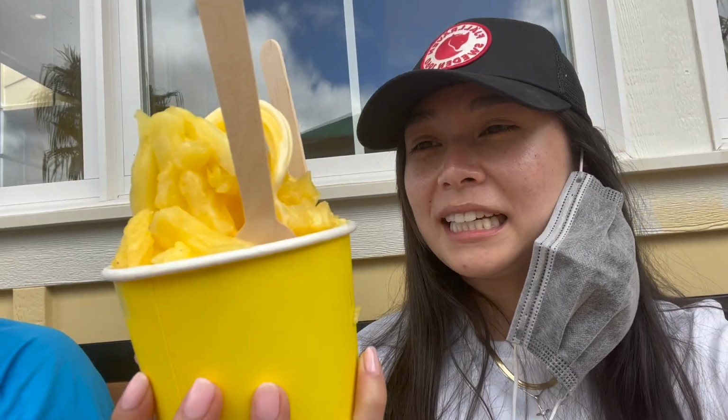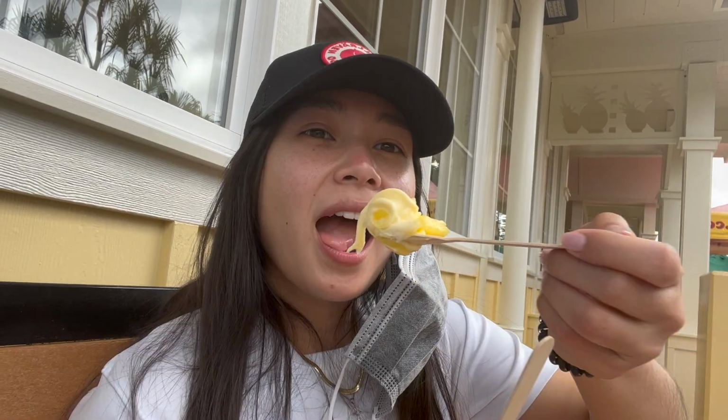So we got the Dole Whip with topping. It's actually pretty busy here. It's definitely a tourist attraction. But yeah, let's try it out. It's huge. That fell. Pineapple.